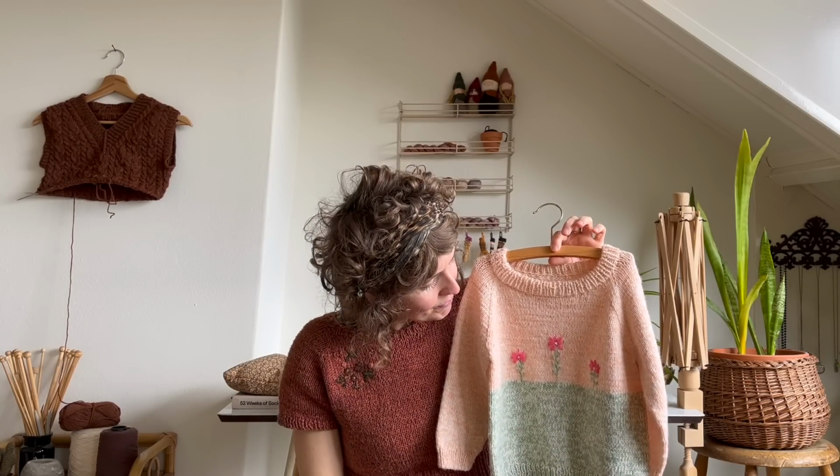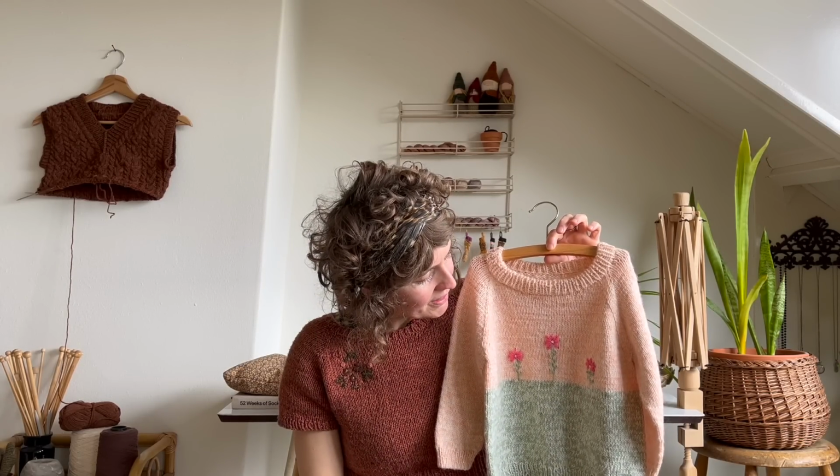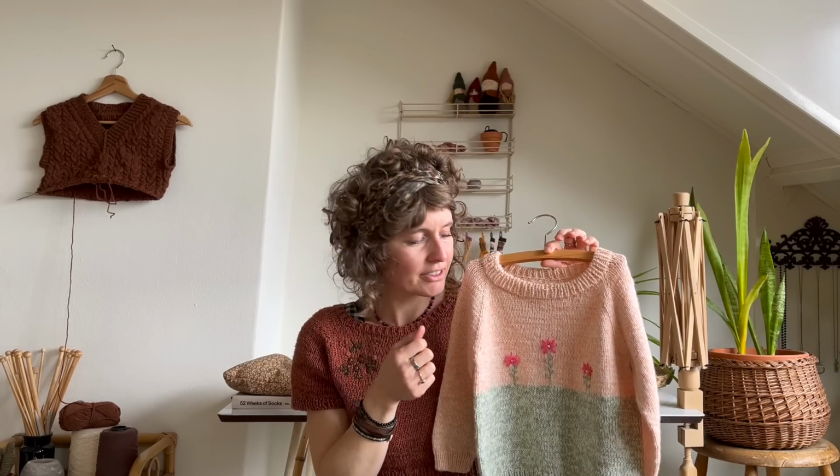I tried to keep it very simple, because I think the simplicity of this sweater is the power of the sweater. But what I did is I just added 3 simple flowers. I didn't use a pattern. I can do it by head. I know some embroidery stitches. I'm not an advanced embroiderer, but I can do this.